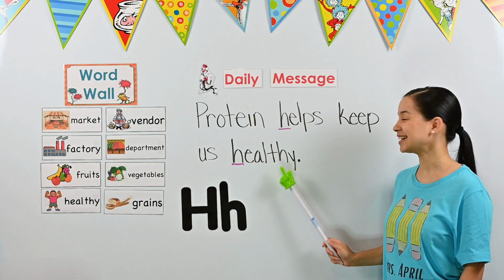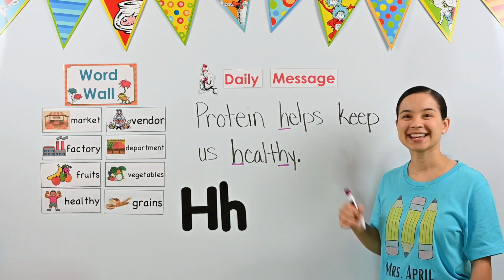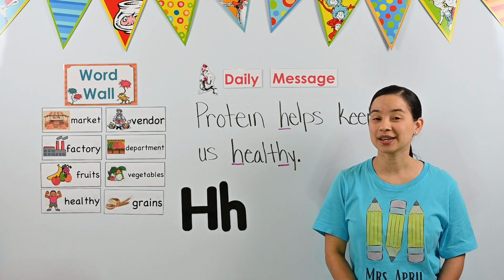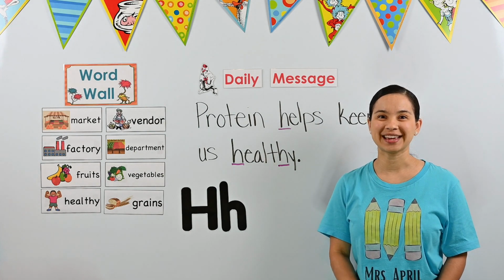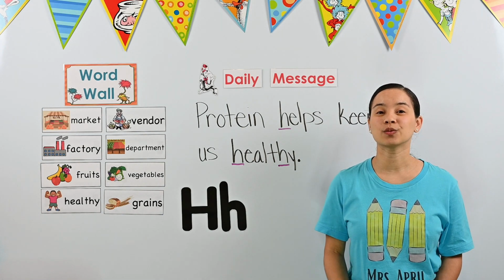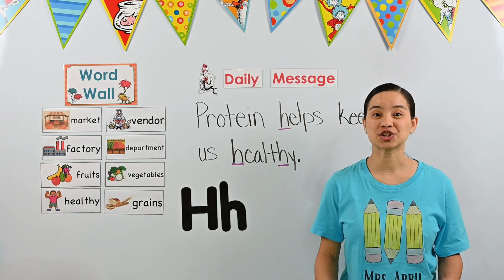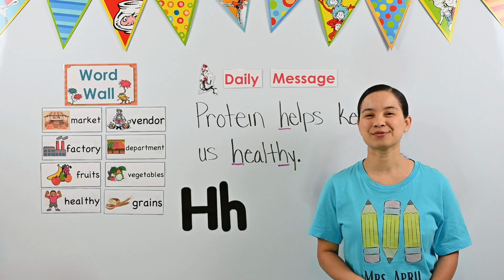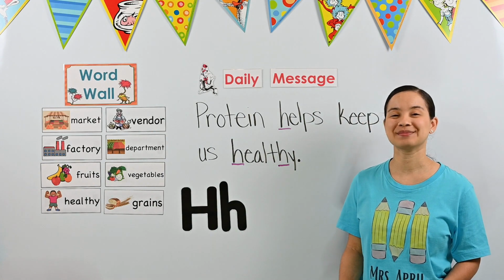Oh, here is our last H. It's another lowercase h, and it's still in the word healthy. That's what we've been talking about this week. We've been talking about different foods that help us stay healthy. It's important to stay healthy because that means our bodies are working just the way they should be. And we'll have a lot of energy and we'll be really strong and we can do all the things we like to do. Okay, let's read our message one more time and then we'll talk about everything. We'll talk about what it means. Ready?